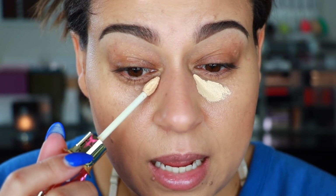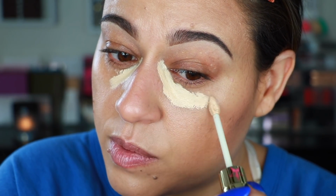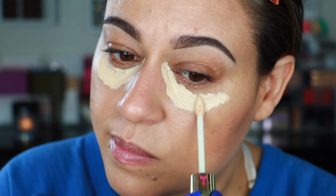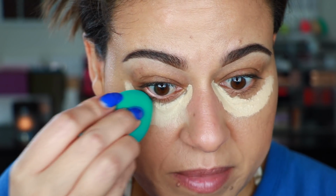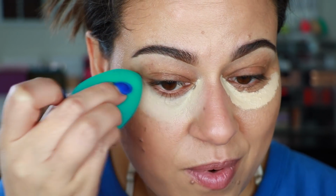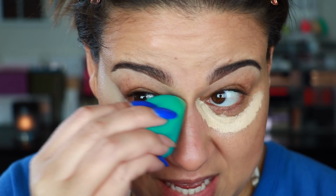This is a lot lighter than I would ordinarily have my concealer, but I'm going to make it work. So I'm pulling it up into this area, into the inner corner, and this was one dip of the wand. So as you can see, the concealer is incredibly light, but I'm going to make the best of it. I'm going to blend out one side for you using a sponge. This is my Thrive Cosmetics sponge. I like the sponge because it comes to a point. And it really allows me to get into that inner corner.